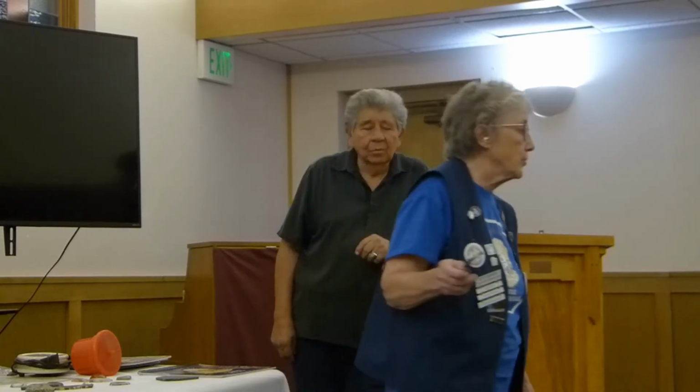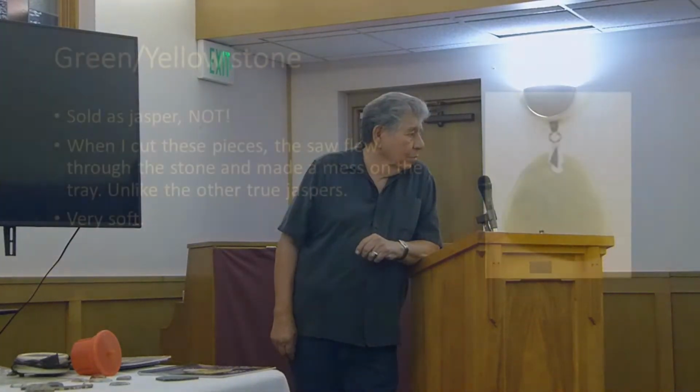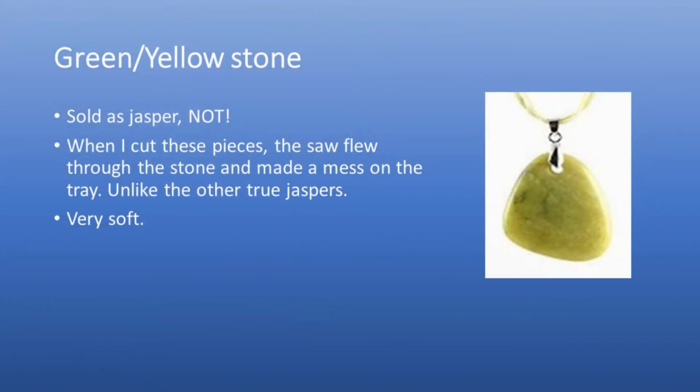Did you have a Desert Fire Jasper in your collection? Yeah. No? Yes. Okay, now you probably do have this green yellow stone. I think I put it in under G green. Green yellow stone, and was sold to me as a jasper. But you know, when I put it on the grinder, or I put it on the saw to cut it, and these little pieces, it went away. So it's not a jasper. But I put it in because it was sold as a jasper. And it makes pretty little stones, but they don't last because they erode away. It's very soft.